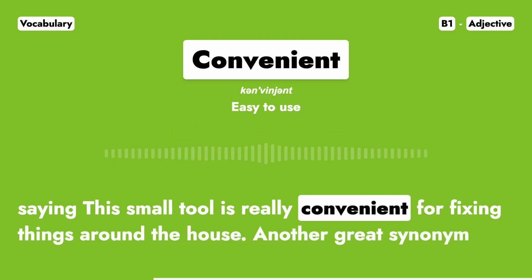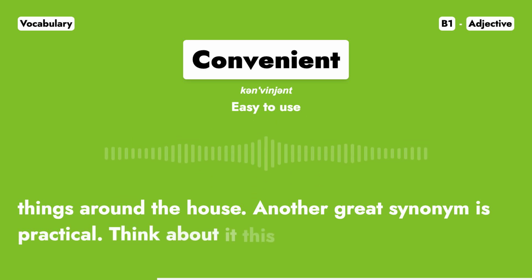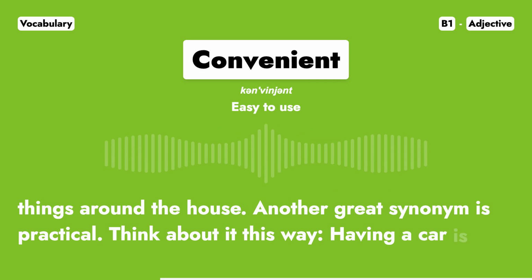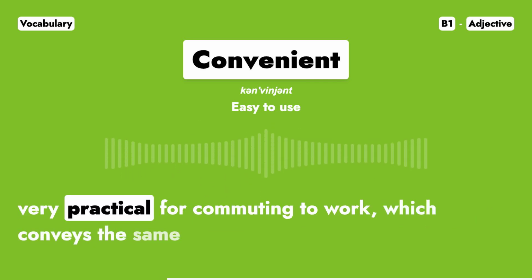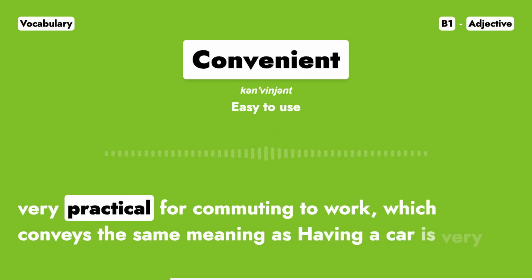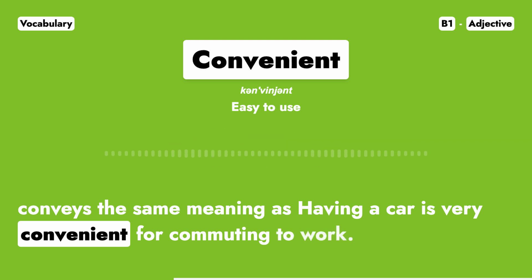Another great synonym is practical. Think about it this way. Having a car is very practical for commuting to work, which conveys the same meaning as having a car is very convenient for commuting to work.